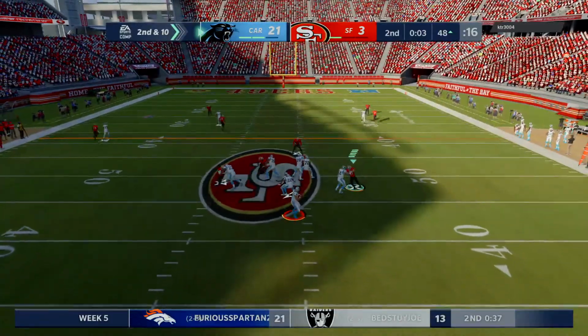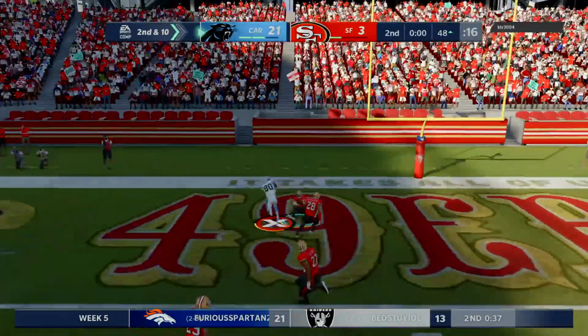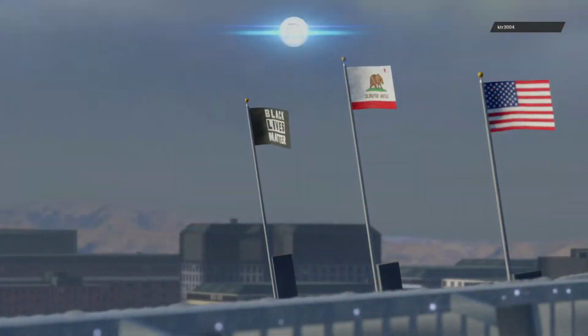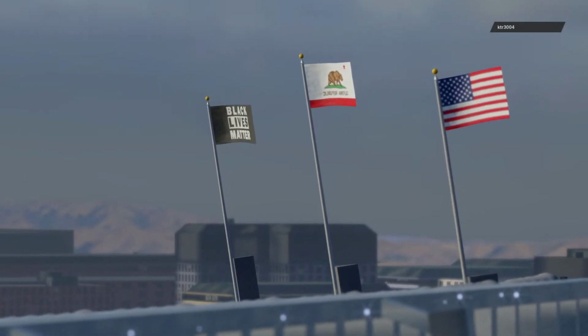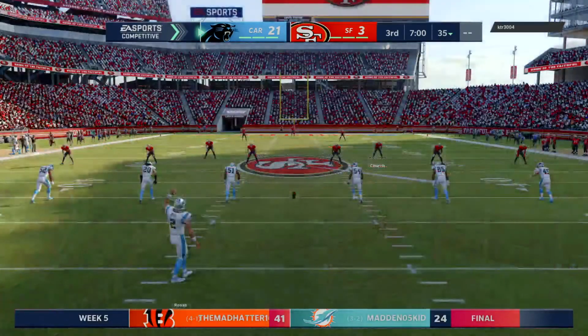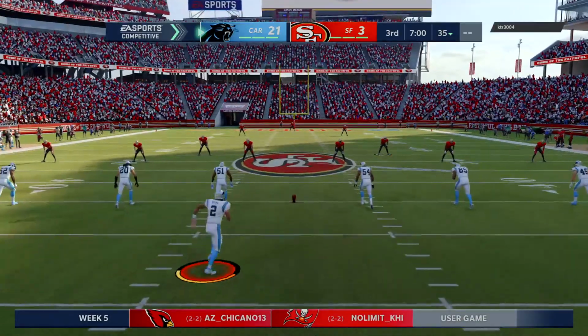The final shot before the break for Herbert. He's going to air one out. And that's going to be incomplete. Good effort there trying to take a shot, but it's 3rd down. So we reach halftime in what's been a fairly one-sided game so far. As we'll send you back over to Orlando with our EA Sports Halftime Report.